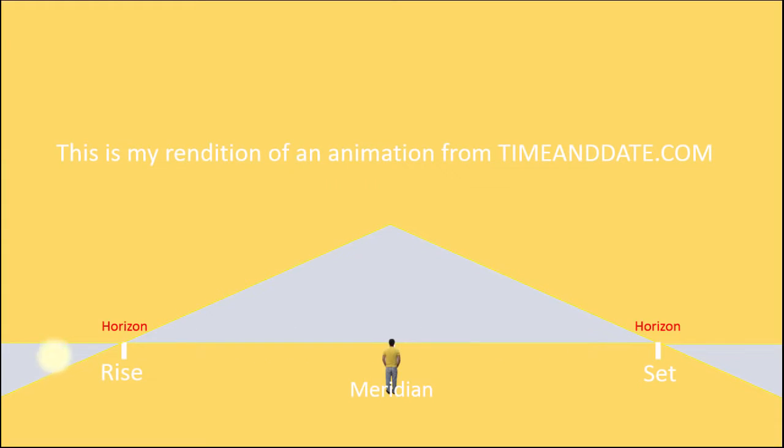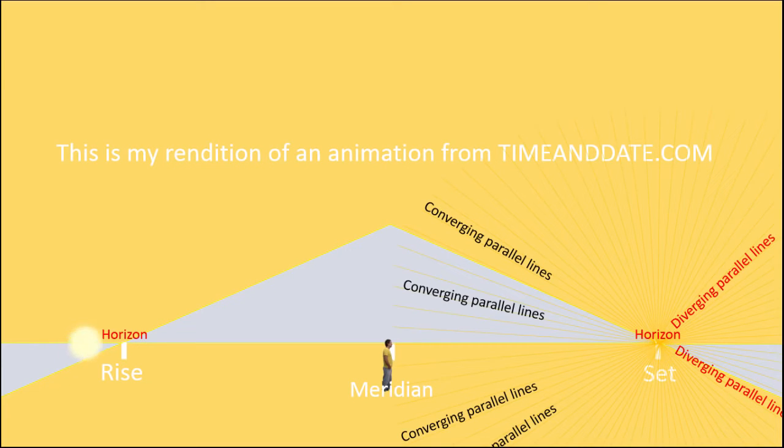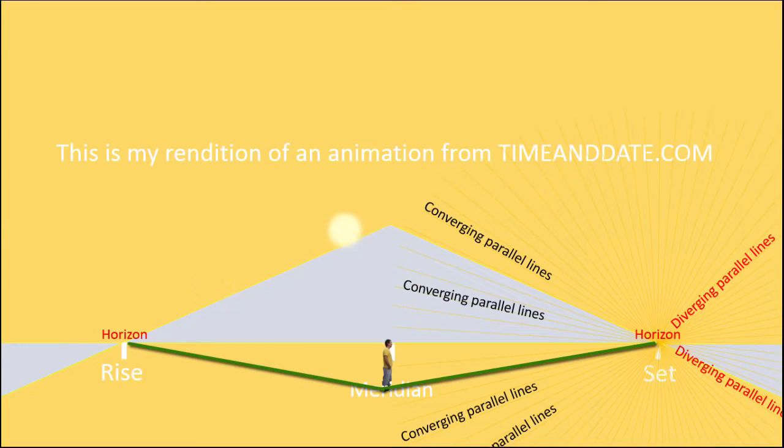Okay, here's a little illustration, a little cartoon from a website called timeanddate.com. It's really funny that they would have a perfect illustration of a sun rising and setting on a flat Earth due to perspective. You'll notice that it rises from below the horizon and sets below the horizon. Now you might be saying, well, how is that possible? I can see you're saying that it rises and lowers due to perspective, but how does it disappear below the horizon? Well, I got a theory about that.